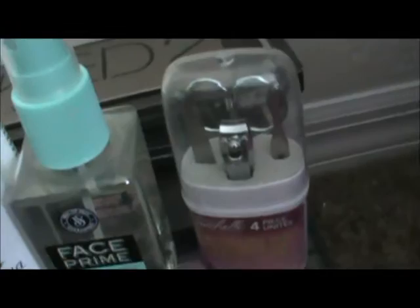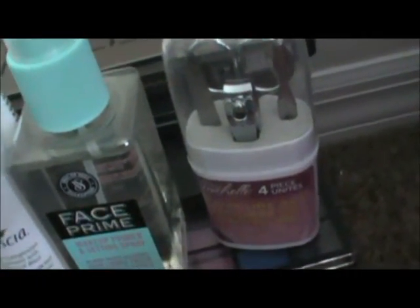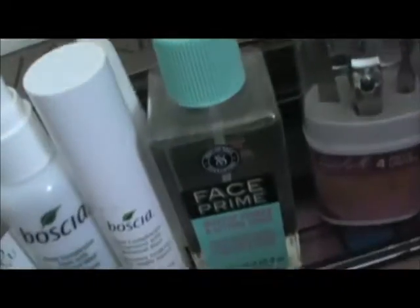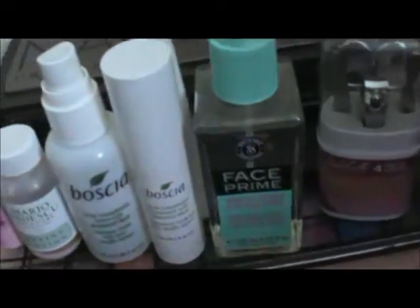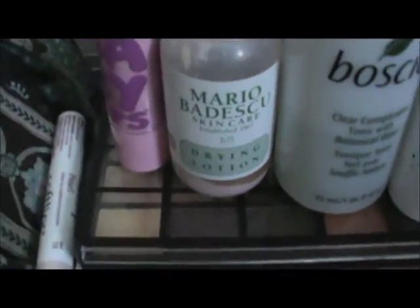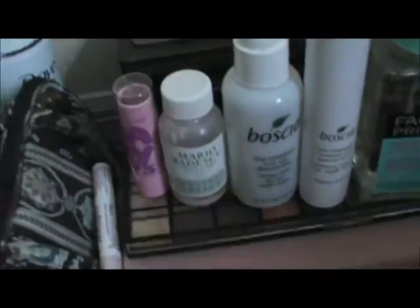I have a thing to file your nails and stuff. It's a set I got from the dollar store. And then it's face primer. And then my stuff that I use for my face. And then that's other stuff I use for my face. I put it on at night and I use that.